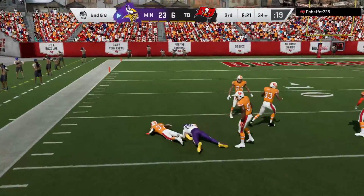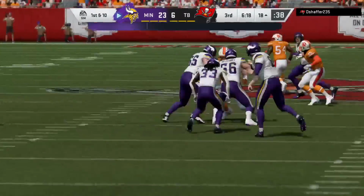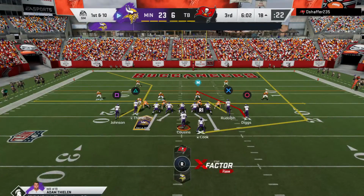Let's go. Big plays. Way down there inside the Tampa 20. A big play there, Cousins to Thielen. 48 yards.